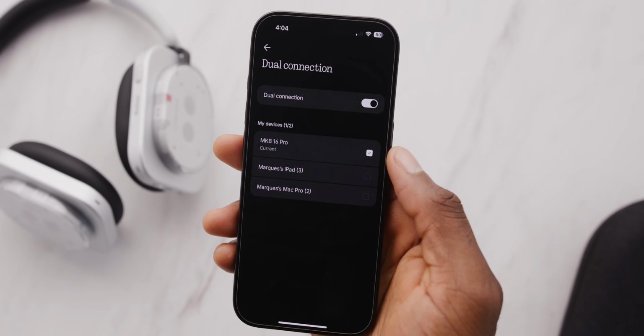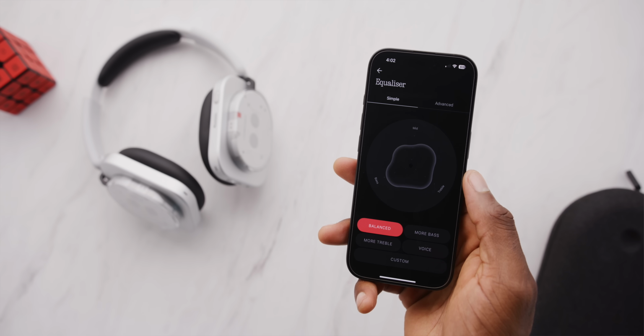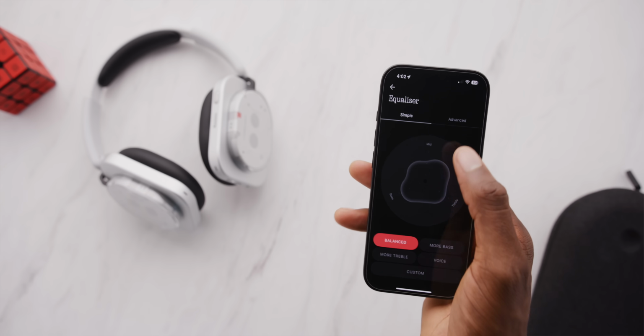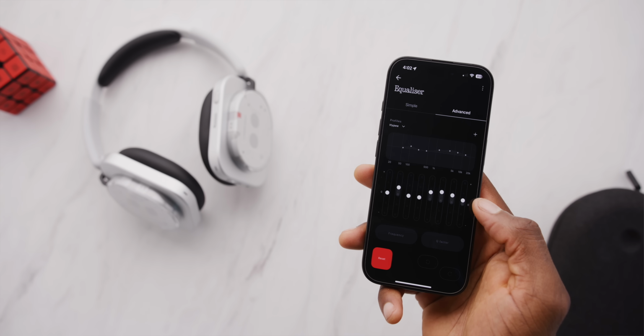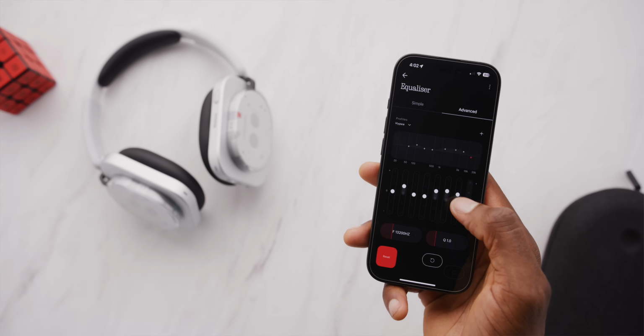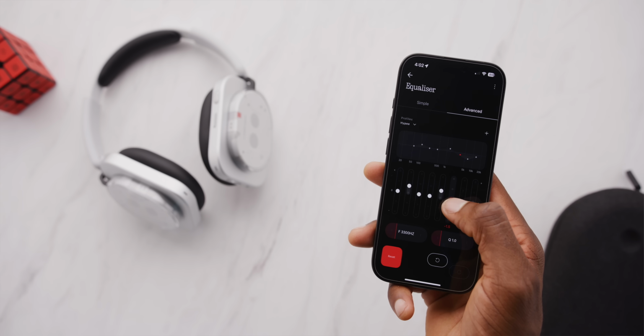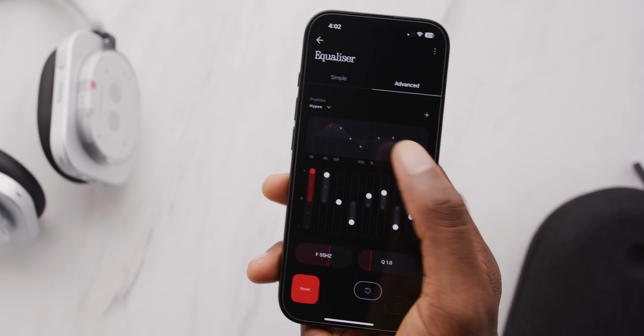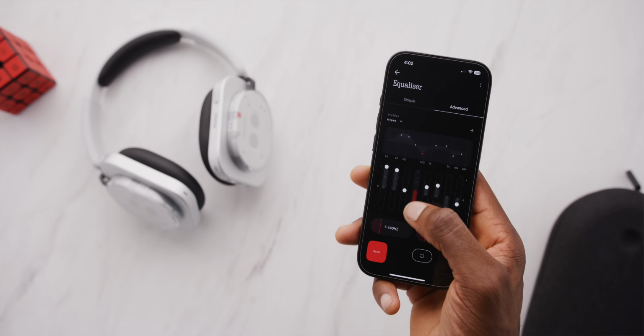You can change the level of noise cancellation from low to medium to high, and you can pick from a few pre-tuned equalizers or go into the advanced one and literally drag the sliders around and make a preset for yourself. And there is a lot of range here. You can really mess up the sound if you want to, or dial in something nice and subtle.